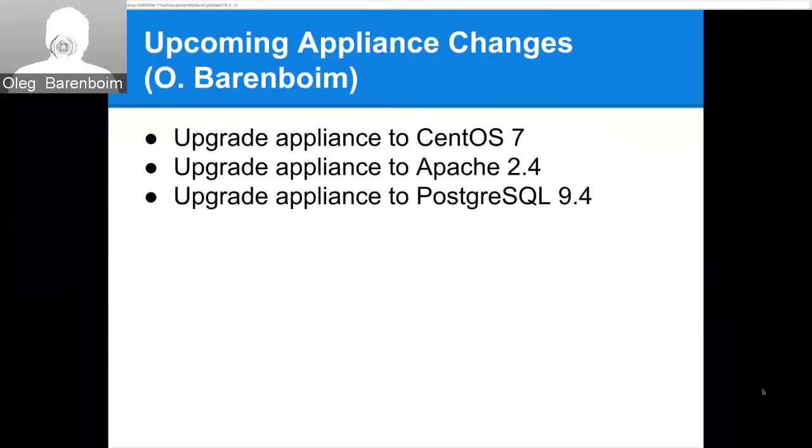There are similar changes going on to the appliance. I don't think that they're going to hit this sprint, but they will be coming up in the upcoming sprints here over the summer. The three big ones is that we're going to upgrade the appliance to run on CentOS version 7, and that has a different way to deal with networking and firewalls and some other things. So we're going to have to kind of adjust our appliance integration in that regard.